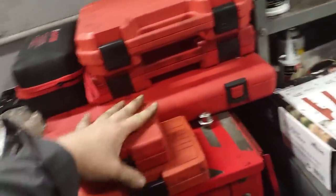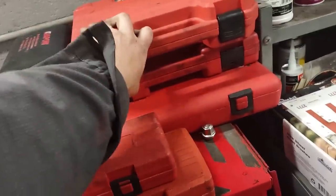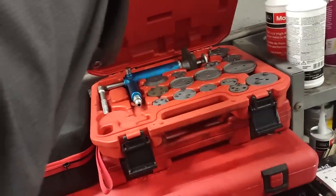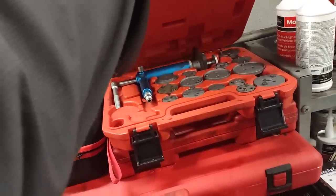There's a flip socket kit. It's another 8mm or 1/4-inch drive quick socket set. If I need to go outside or something, I grab that. This is my pneumatic disc brake turner, to actually turn in the disc brake pistons.